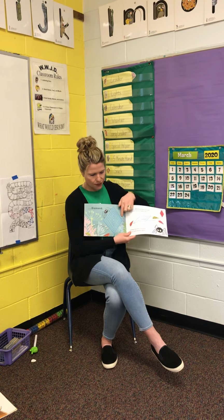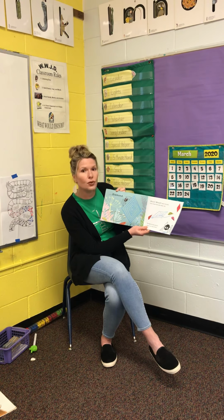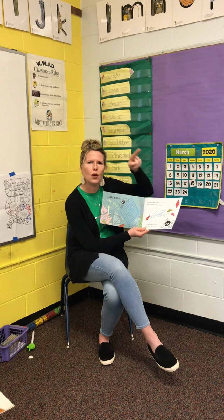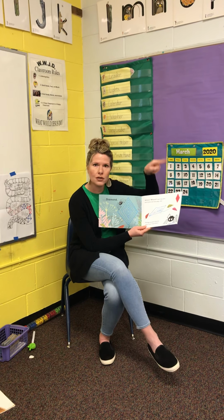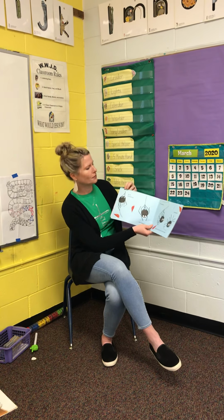What's that? It's a diamond. Whoosh, whoosh went the wind, and it blew that web away too. Perhaps my webs should be more round, thought Walter. Can you think of a shape that's round? Let's find out if you're right.